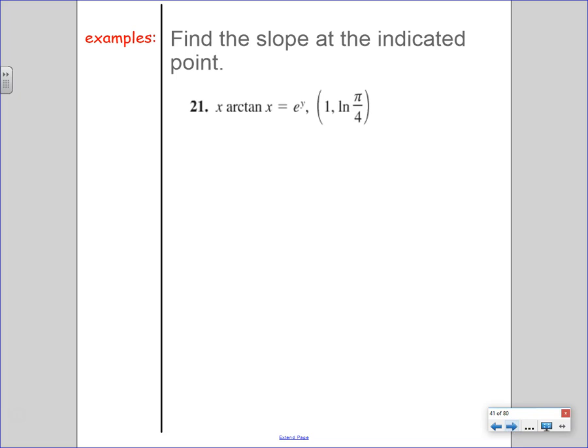Last one. We did one of these nicely in your workspace, so maybe you guys are good. But when it says find the slope, what does it say to do? Don't plug in. Take the derivative. And since there's stuff on either side, we're going for both sides, right? So we'd have to take the derivative of both sides.